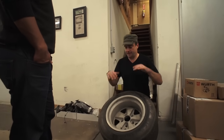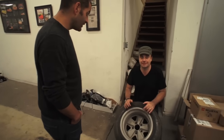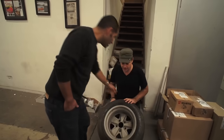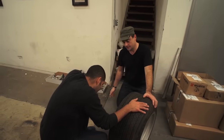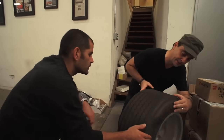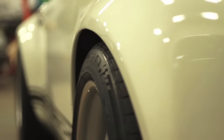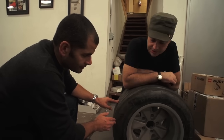It doesn't fit. So anyway, I had some special 10-inch wheels made up. This is a 10 by 15 Fuchs, cut and welded here, for the purposes of the prototyping that we were going to do, and I just wanted that perfect kind of stretch. That is perfect, isn't it? Didn't look too chubby, didn't look like a ricer kind of overly stretched.